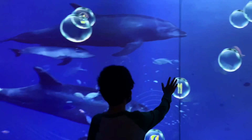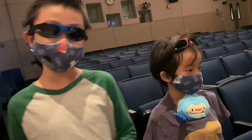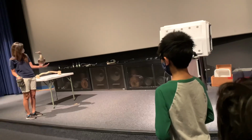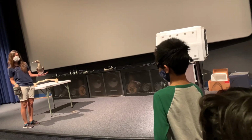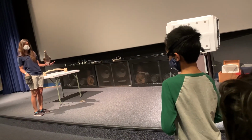After the show, we're playing with some interactive exhibits. We're about to meet Sula, the red-footed booby. It's a type of bird. She lives in the ocean, or kind of around the ocean, in little islands.